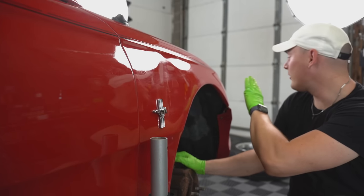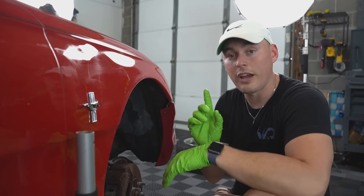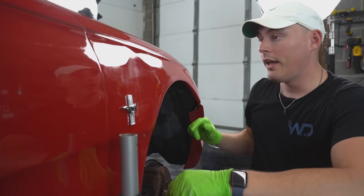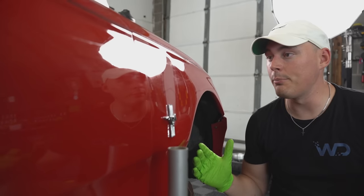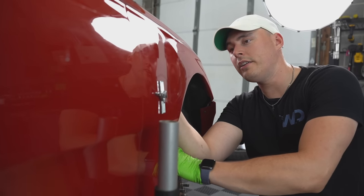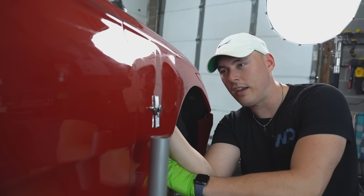So it looks like at some point the driver had bonked into something. He broke this turn signal, which I think we're gonna replace if we can get it in time. And then he went all the way down the car and actually put a nice little dent in this quarter panel. So we thought it'd be a good time for RJ's PDR. Slide my hand in here and feel.